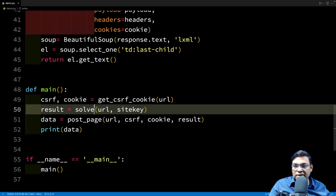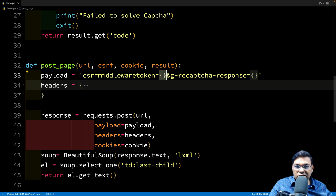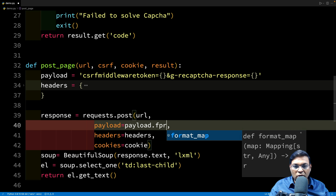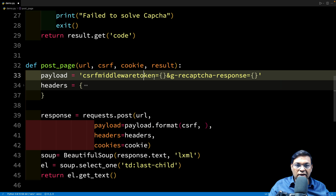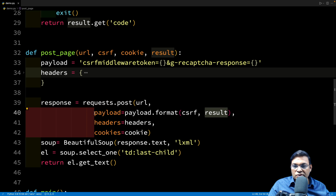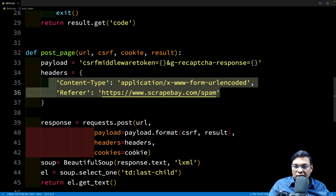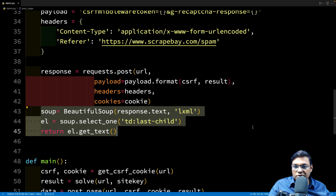Okay. Now let's come back here. Then we have the post page method. So here we have the payload. Payload has a placeholder for the CSRF middleware token. But I completely forgot to populate this payload. So what we have to do is call the format method. This is the safest way as compared to string concatenation. So our CSRF token is here, and the captcha response is in result. This should be renamed. Bad name. So this is our payload. Headers, we looked at the headers. We have content type and referrer. And cookie, this is the cookie that we got from the first request, right? So we are creating the response and everything looks good.